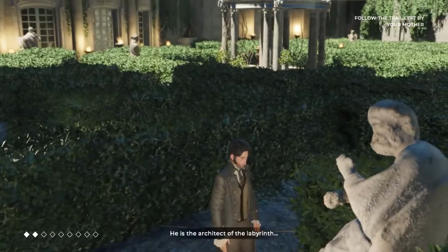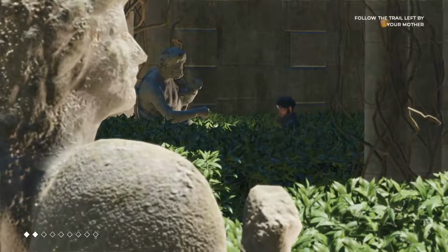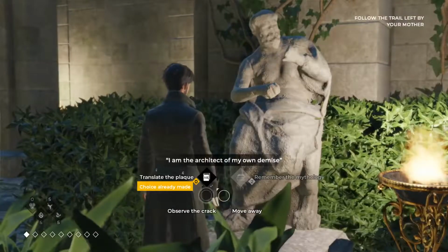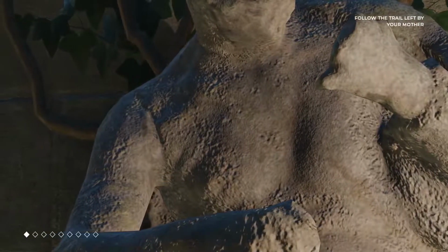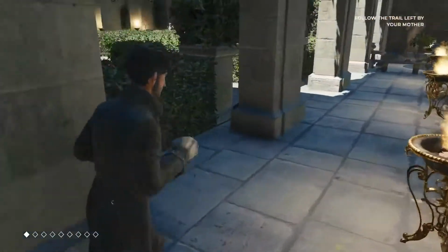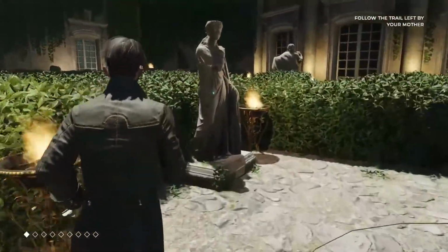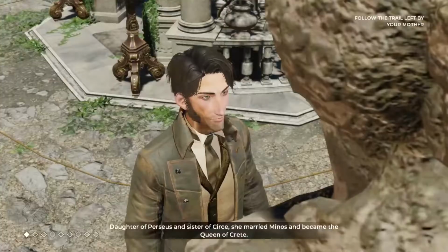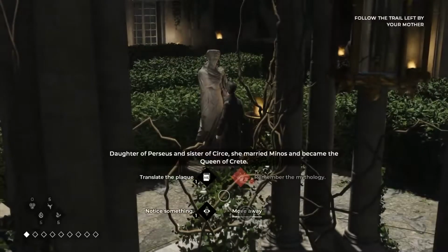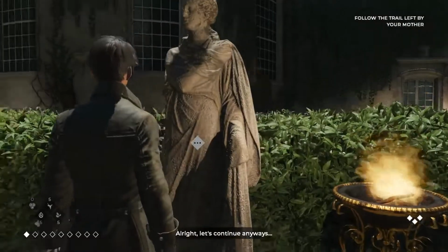Daedalus. He's the architect of the labyrinth, and if I'm not mistaken, he's also the father of Icarus. I am the architect of my own demise. Hey, there's a crack in this statue too. Pasiphae, daughter of Perseus and sister of Circe. She married Minos and became the queen of Crete. She has no cracks. All right, let's continue anyways.